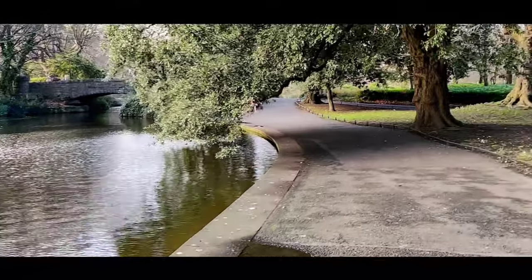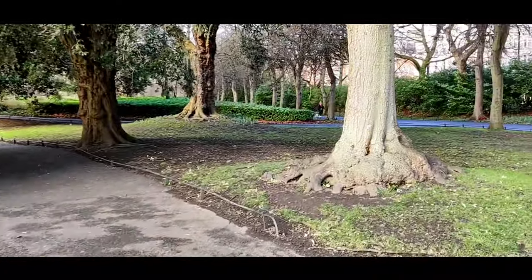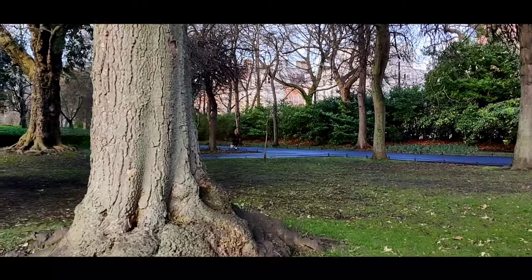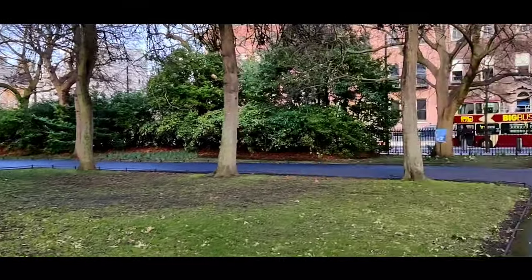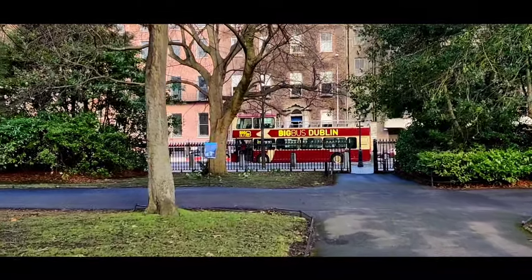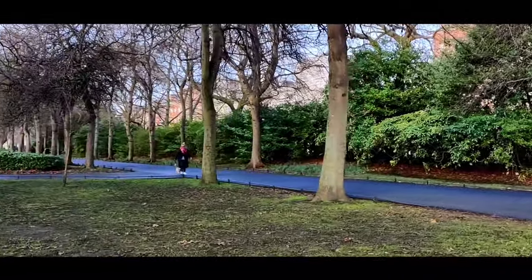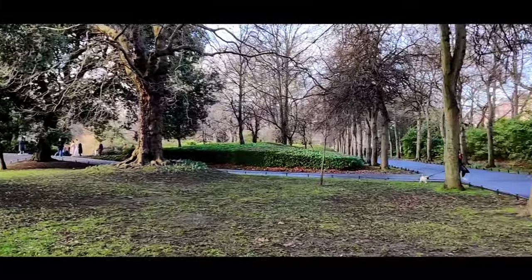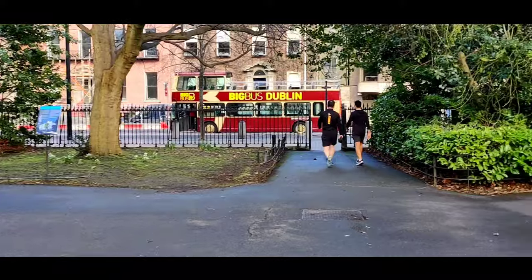If you are a person with a lot of work stress or any other stress, if you come to this park, you will relax your mind, and it is in the city center itself. Now the park has become crowded, so due to the COVID protocols, maintain social distancing to keep yourself safe.